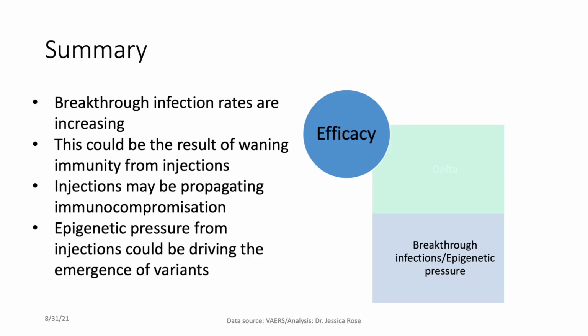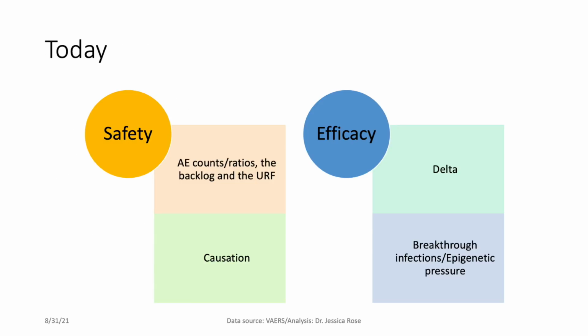It just seems like a really bad idea to teach these viruses how to escape at our own hand, because that's exactly what we're doing right now. We're teaching them. Just like antibiotic resistance, it's the same thing. It's analogous. So we've reached the end of what I wanted to cover today in this presentation, and I applaud everybody who's made it so far.